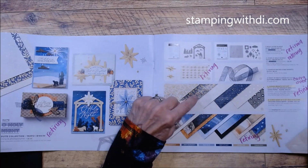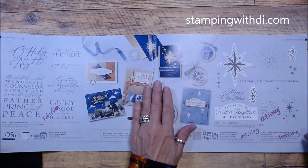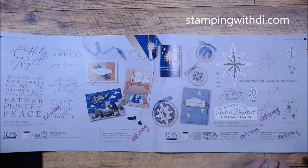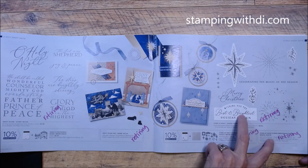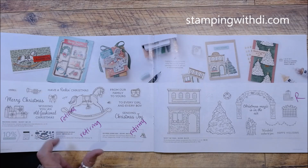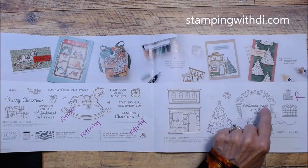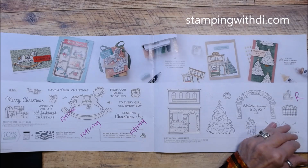The 12 by 12 paper is retiring, and so is the Oh Holy Night. It's retiring as well. And then I just wrote them here as well. So retiring, retiring. The Stars at Night bundle and the stamp set and the folder are also retiring. The Rocking Horse dies and bundle are also retiring. And you can see I got a little sloppier with writing retiring, and then finally I just moved over to just putting an R. So that's laziness for you, isn't it?